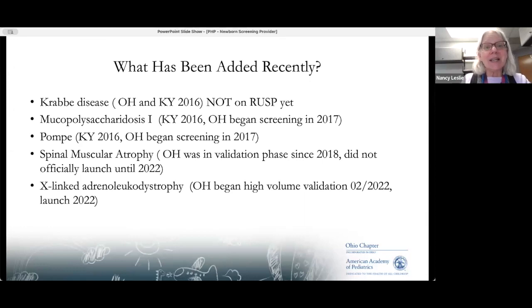Krabbe disease was initiated by legislative mandate basically in Ohio. Kentucky was at about a similar place. And that was just reconsidered by the Secretary's Advisory Council. So it's not quite on the RUSP yet, but it will probably get a favorable thumbs up in a more limited version than what we have been doing. Krabbe is a devastating neurologic disorder.